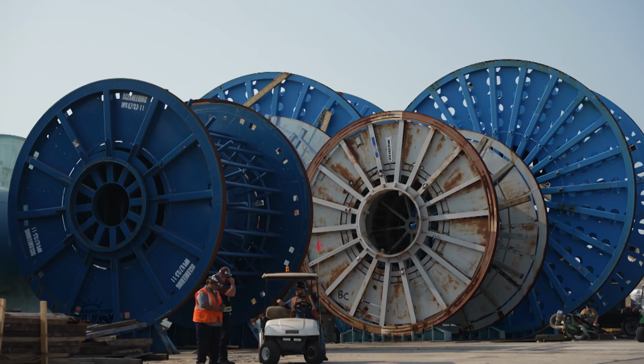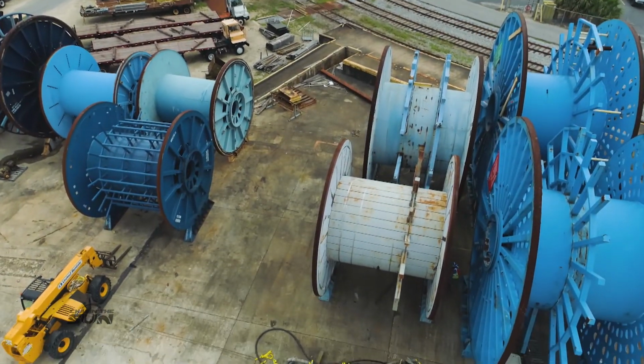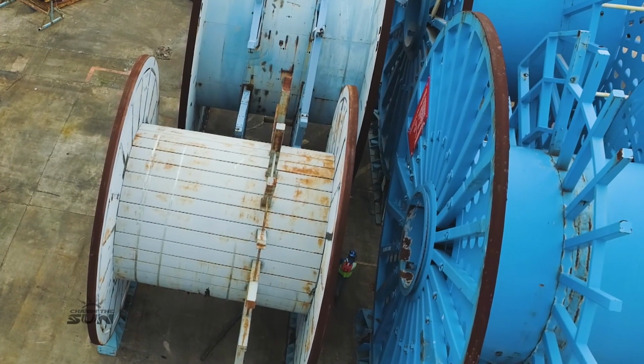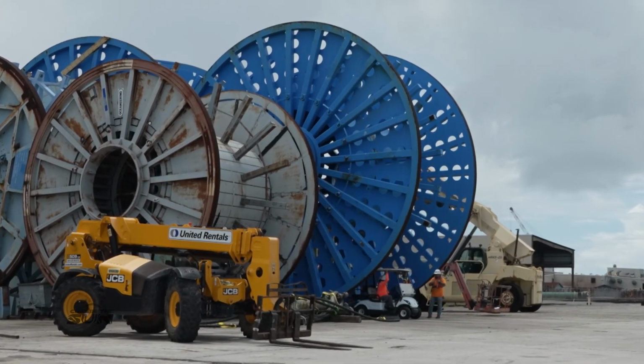So behind me are reels that we're repurposing for use as artificial reefs. These were donated from Oceaneering, from some of the industrial operations that they have here, where they weave different types of communication cables and also various pieces of pipeline together to service the oil and gas industry. Man, these spools are massive. I mean, they're 35 feet tall.